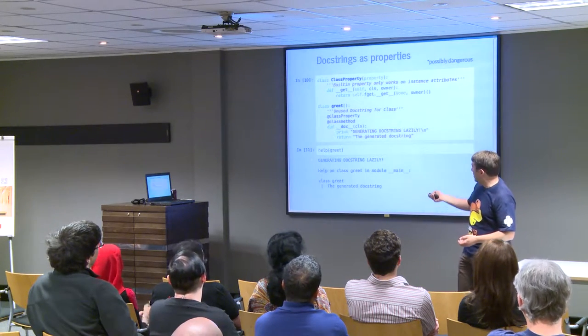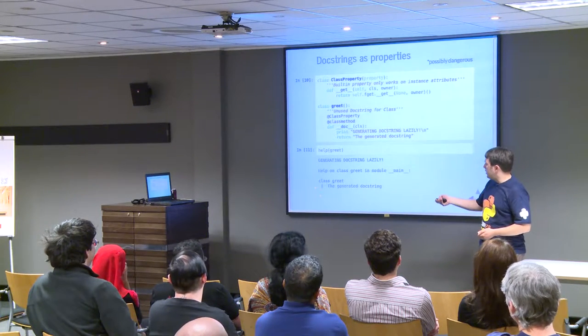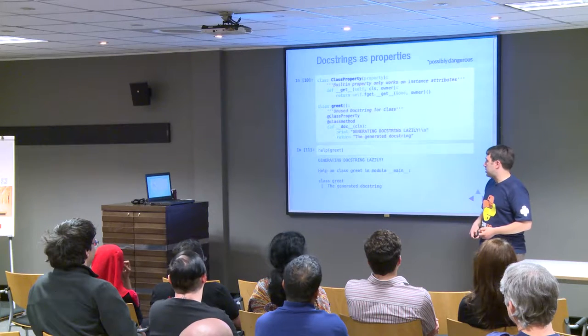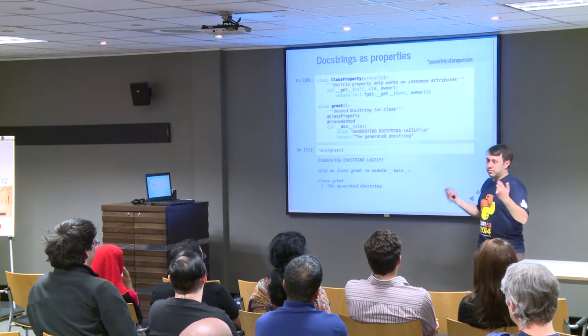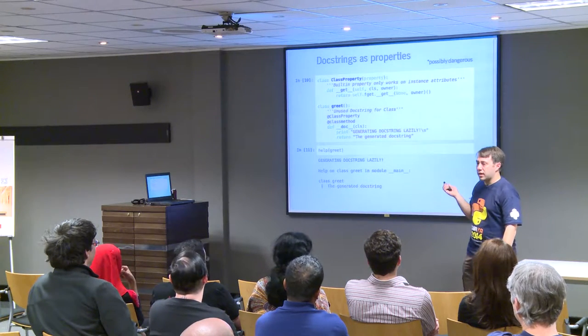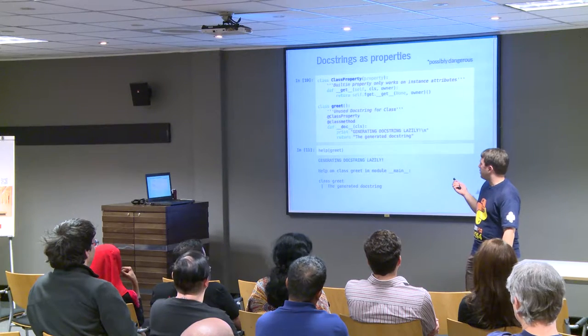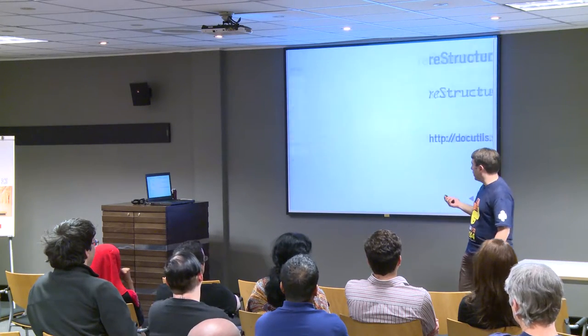And as you can see here, generated docstring lazily gets printed out first. Then it prints out the generated docstring, which is the returned one. And the one up there, well, that's never actually used. You overrode it. So this is quite a nice way of helping to generate docstrings for yourself, for your own application.